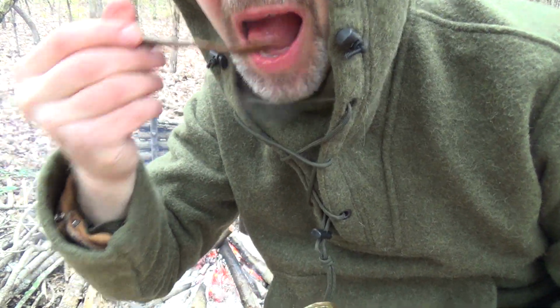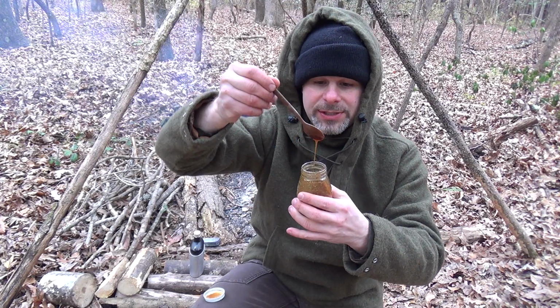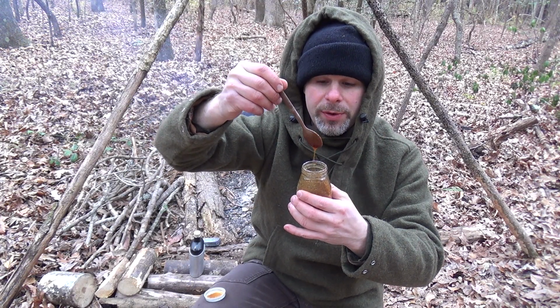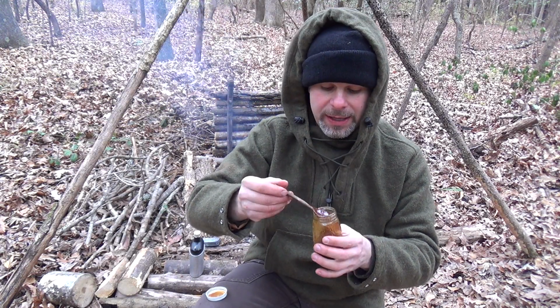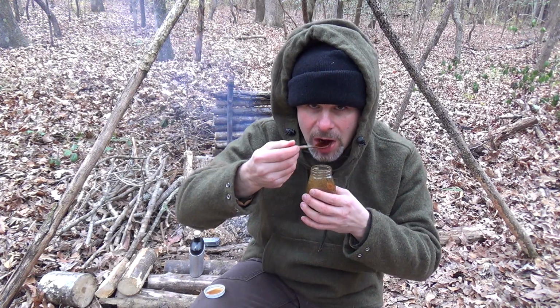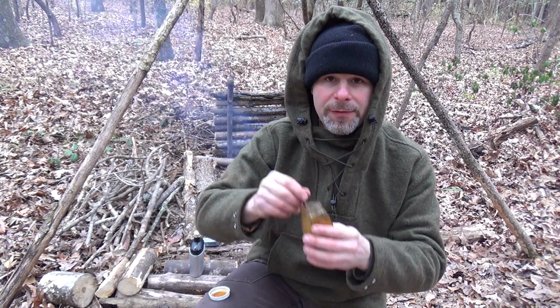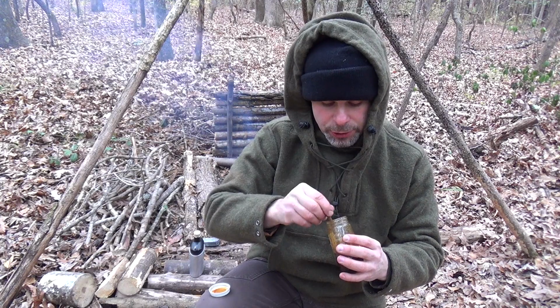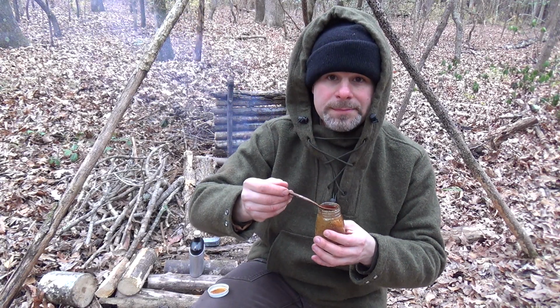I'll get the lick spoon. So you can see it's very simple to fix crystallized honey. You should never throw it away, because as I showed you, there's a simple fix to make it good again. And this stuff right here was so good. It's in perfect form now to go into your coffee or your tea, drizzle over some bannock, or just eat with a spoon.